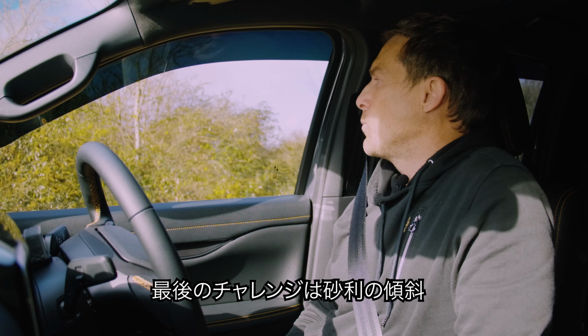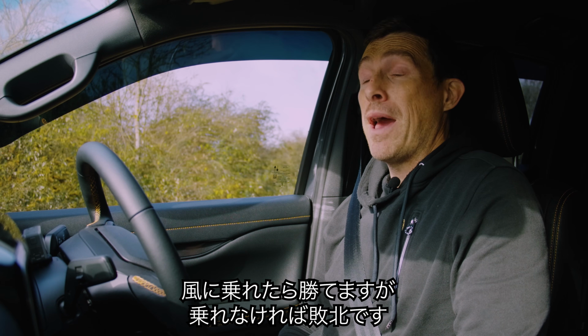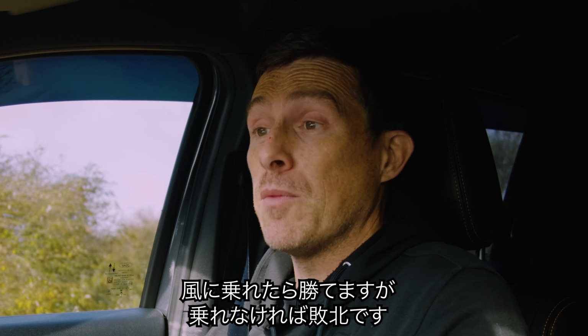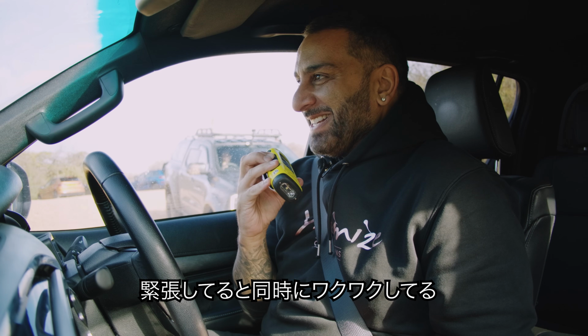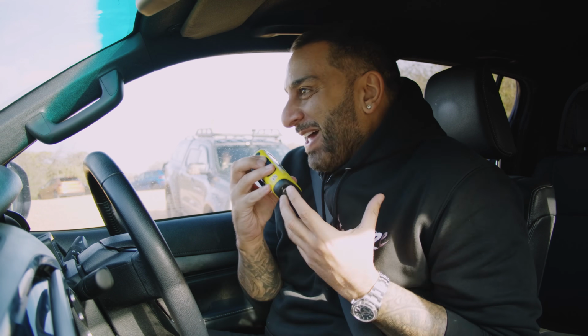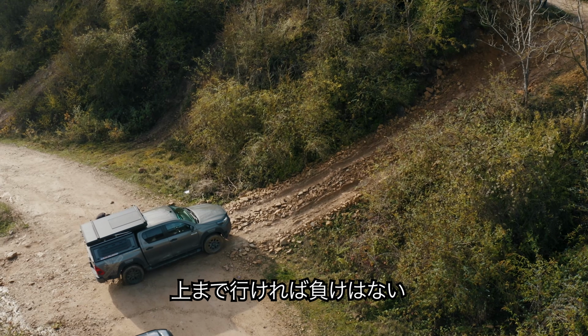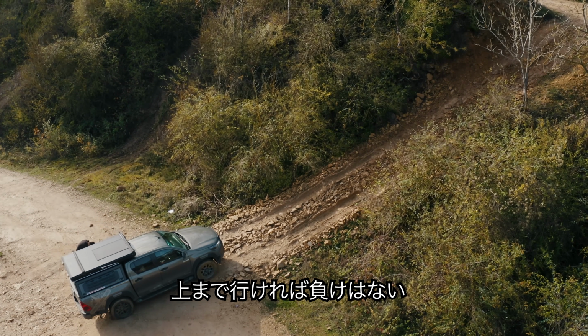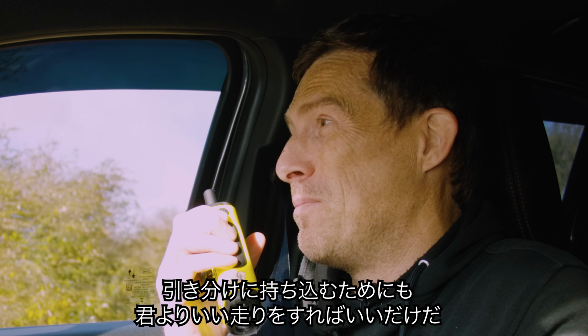The final challenge then, we've got to drive up this rocky, slippery slope. Whichever truck gets up there the best wins, and if one doesn't get up there, then it will fail. Right, and Yanni, how are you feeling about this? I'm nervous, but I'm excited. I'm like a little kid. I can't contain my excitement in here. You've almost got nothing to lose unless you don't make it up there. I've got to get up there and do it better than you in order to draw.